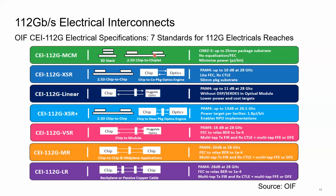It's chip to chiplet. So here the modulation scheme the standard is talking about is called CNRZ. It's chord signaling. And very few implementers, to be very frank, have selected this implementation for die to die. But this is a standard which is up for grabs. I'm not making a personal choice or any comment here. It's just the fact. And the second is this XSR, extra short reach.